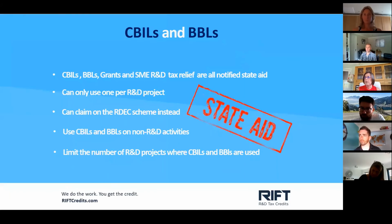Okay, I'm sure you all know about the coronavirus business interruption loan scheme and bounce back loan scheme. Grants, SIBBLs and BIBBLs, and SME R&D tax relief are all notified state aid, which means you can only use one per project. If you've got a grant for your R&D activity, you could claim on the RDEC scheme that I mentioned for the large companies. So there are ways around it, but it's nowhere near as lucrative.